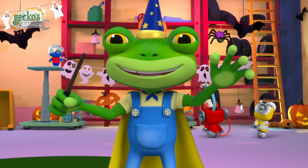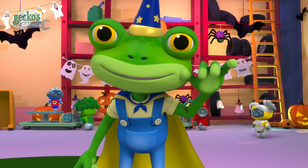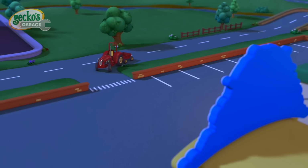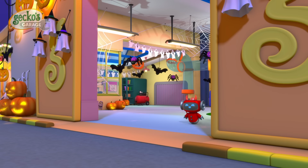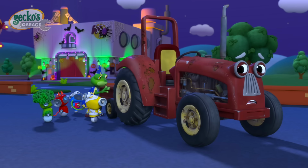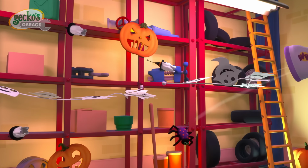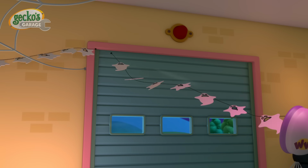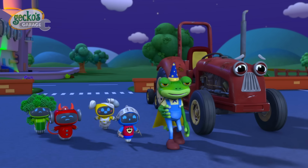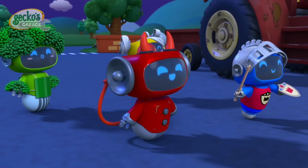Boo! Happy Halloween, everyone! Welcome to our ghoulish garage! Huh? That must be Trevor delivering his Halloween pumpkins! Oh no! Someone's stolen Trevor's pumpkins! Who would be so mean on Halloween? We'll help you find your pumpkins, Trevor, now that we've finished decorating the garage. Come and see.